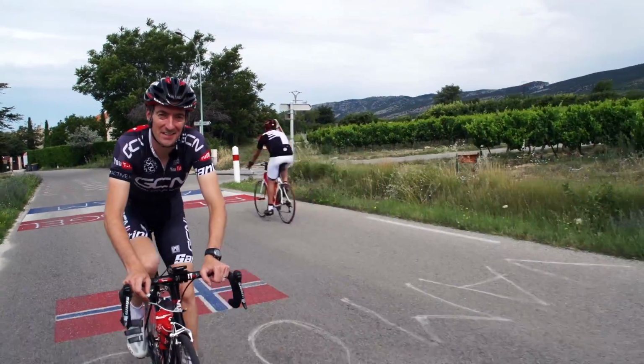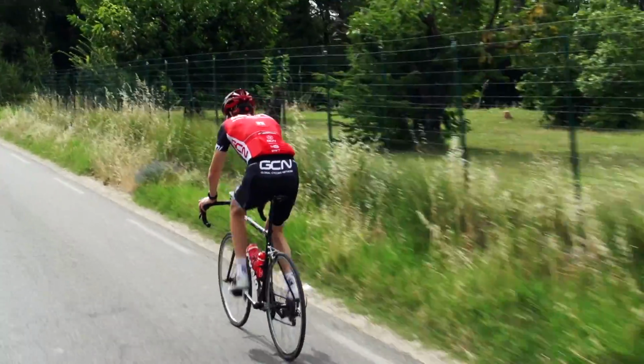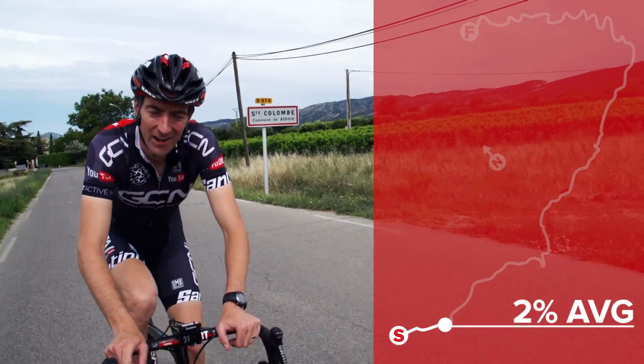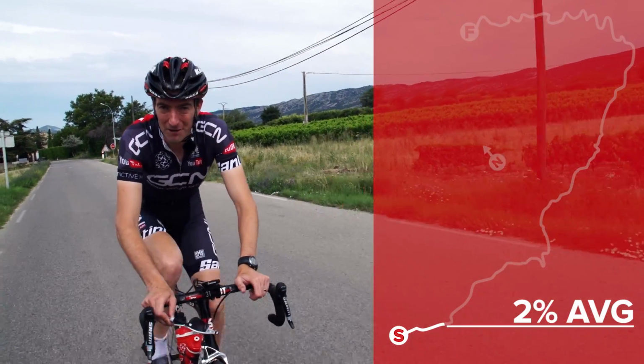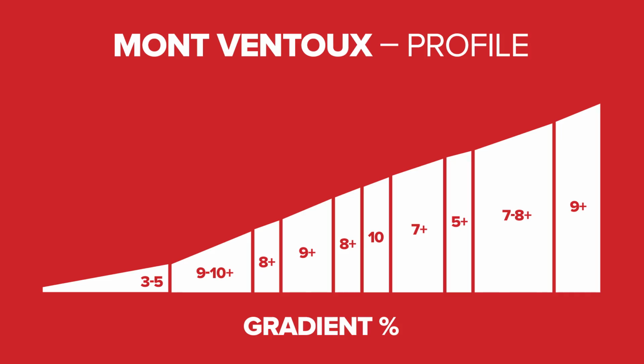The thing with the Ventoux is that it's quite kind to you. It gives you plenty of time at the start to find your rhythm and warm up. The opening 3 kilometres are a little more than a full flat, only averaging 2%. The following 4 kilometres pitch up slightly, averaging 5%. And it's at kilometre 7 where the fun really begins.